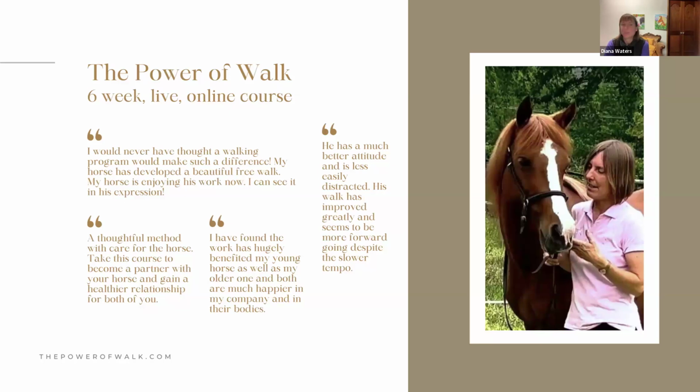So it's basically a 6-week course that covers in-hand skills and ridden skills, but it also covers the mysterious things that lie beneath the specific skills, because it is super, super important to me that people are able to come away from the course with the skills they need to continue the work. So it's everything that I have learned and I'm able to do, I want the people on the course to be able to do as well. So that's how I designed it, with that in mind.